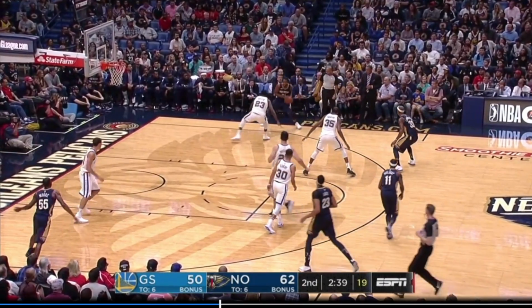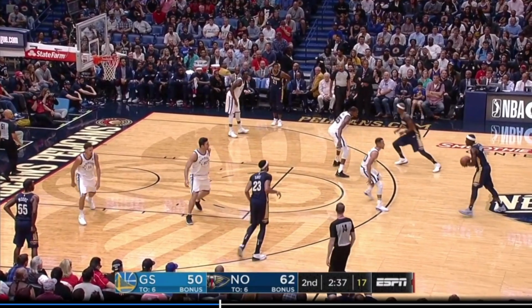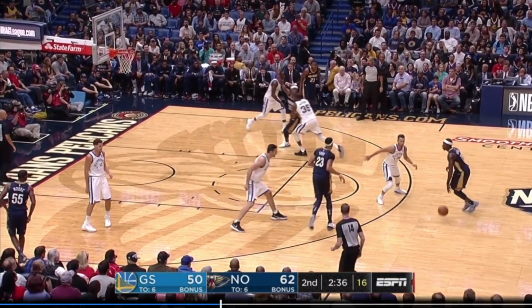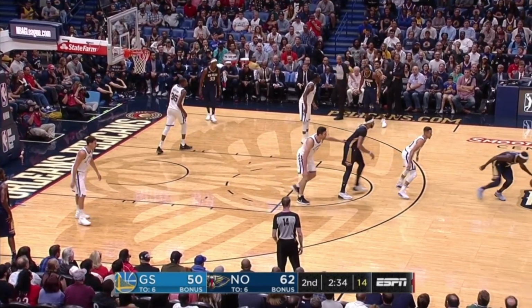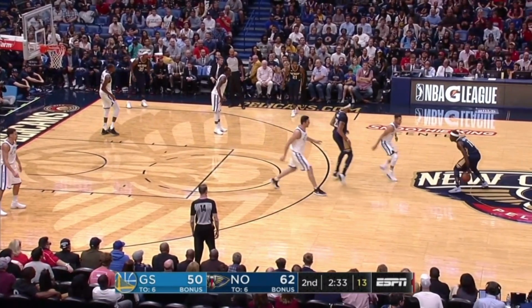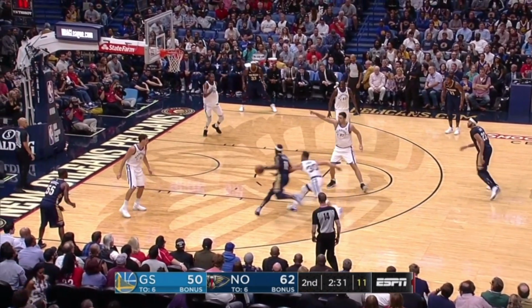Here we have paint-patrolling KD, protecting the rim while Zaza is strung out on a Davis-Holiday pick and roll. Draymond is matched up with a shooter, so he can't leave. Holiday turns the corner, picks up his dribble before he gets into the paint, and thinks he has a layup. Durant ends humanity.